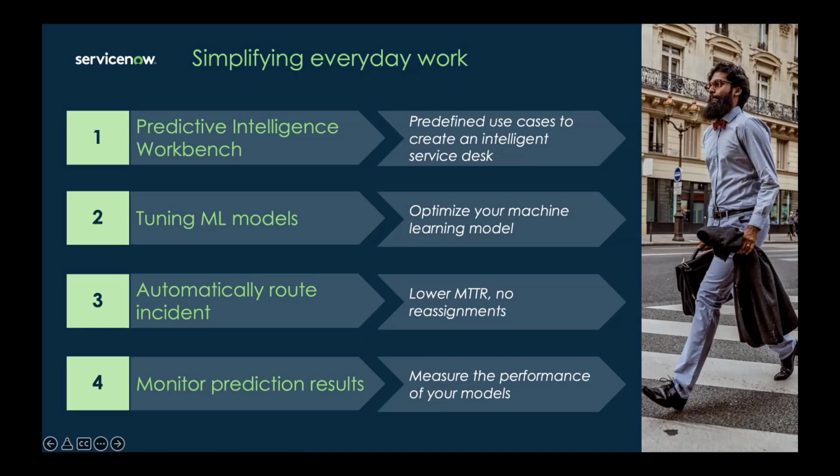When you implement one of those use cases, you will also be presented with tools to tune your machine learning models. We will in between see how those machine learning models work. We will use, again, classification as an example and see how the machine learning model works and automatically routes those incidents. We also show within the Predictive Intelligence Workbench how you can monitor those prediction results, coming back to precision, coverage, etc., net automation. So we also have ways of monitoring the results, and you can't optimize what you don't measure. That's actually what we give you. We will have tools to monitor the outcomes.